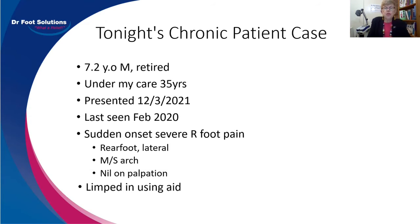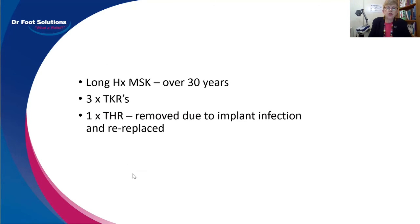So what do you do if your 72-year-old retired male patient, who I've been looking after for 35 years, suddenly limps in last Friday with severe onset of pain in the right foot, presenting in the rear foot, lateral side behind the malleolus, no pain on palpation anywhere. He thought it was a bit on the medial side of the arch, not in the plantar arch area. Came in using a walking stick for balance, etc.